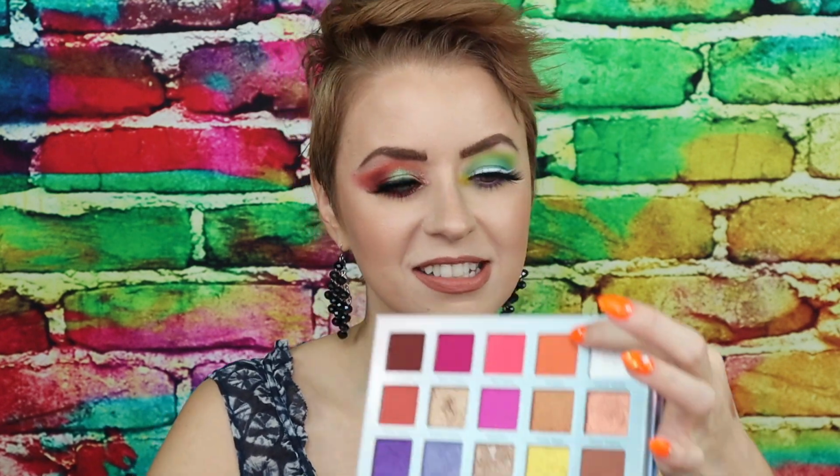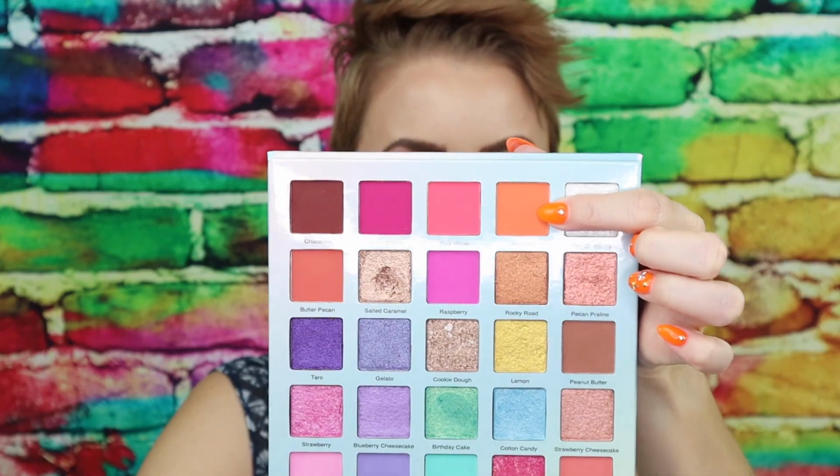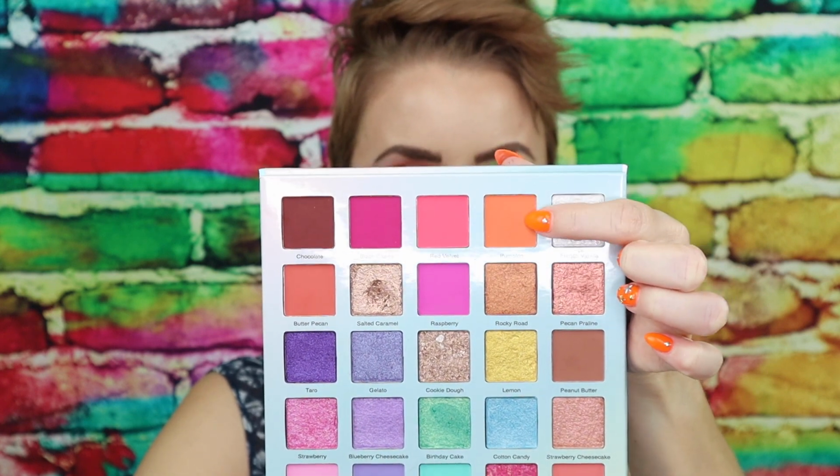But I know some of you out there want to keep with fall, winter, and those maybe deeper, warmer or cooler tones, and I get it. That's why I created this eye for you. This eye was inspired by one of the shades in here. It was called Pumpkin. I was going to dip into the shade Peanut Butter first, then I saw the shade Pumpkin, and I thought, pumpkin spice season. Let me start with this one. And then the look just grew from here.